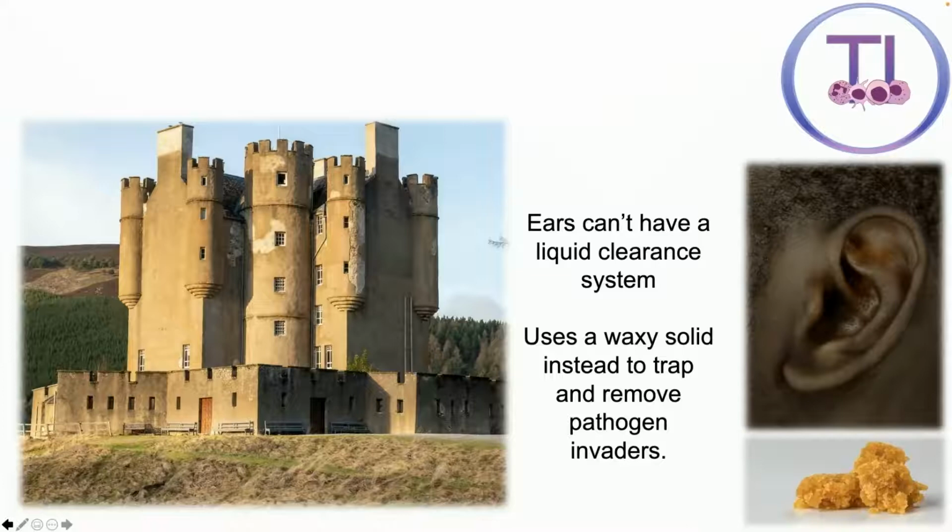And that again uses a fat based molecule, it uses wax. And that waxy substance is secreted by the cells and used to trap and gum up anything that might be living inside there, so that it can be trussed up and can't act on what it wants to do, and to move it out of the ear again.